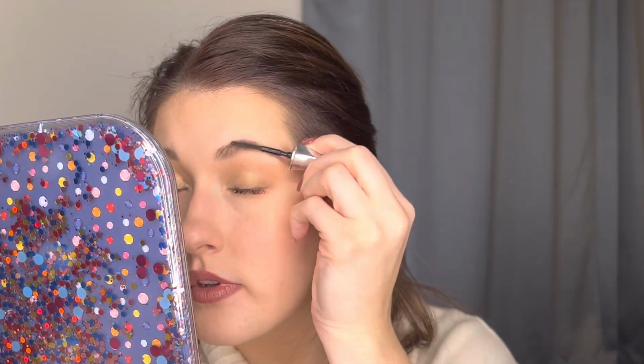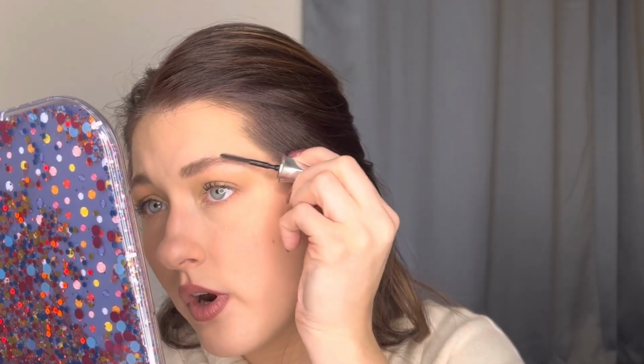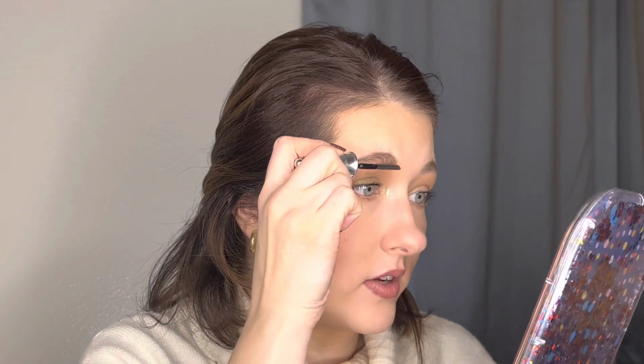And I think I inhaled some though. Set my eyebrows using my 24-hour brow setter. Went a little bit more overboard than what I initially was going for. But honestly, this is what I would wear on an everyday basis. So it's not that far off for me specifically, because this is like everyday makeup for me. You see how the eyebrows match better now? Once I get them set in place, they look so much better.